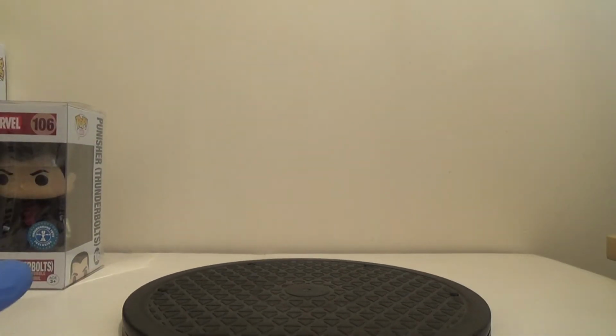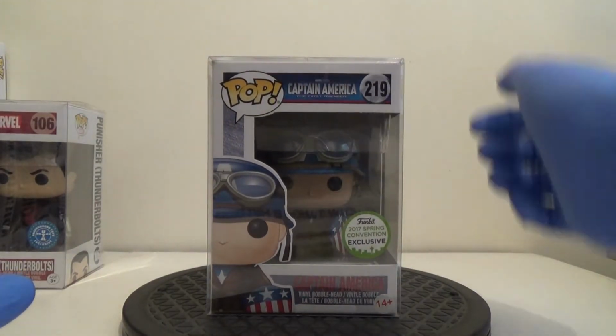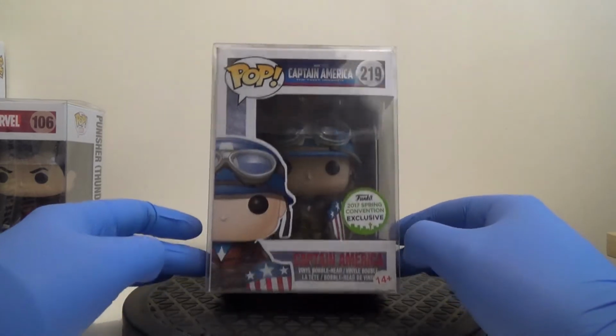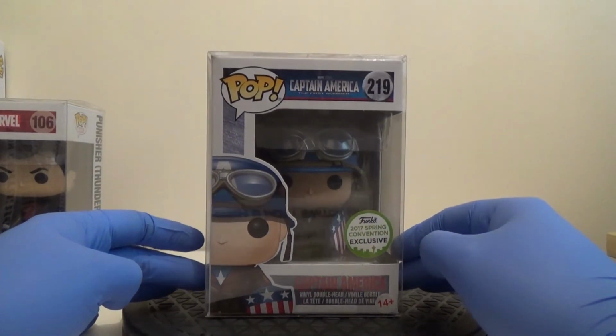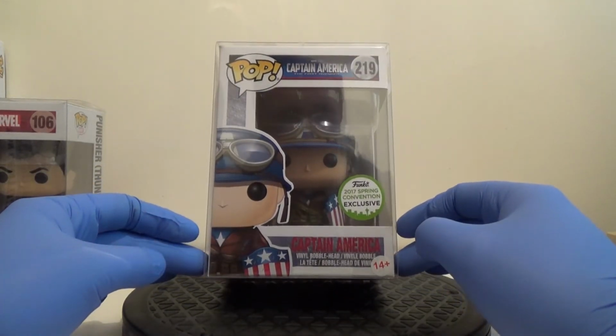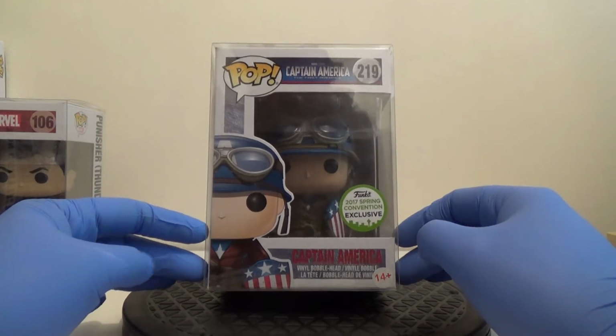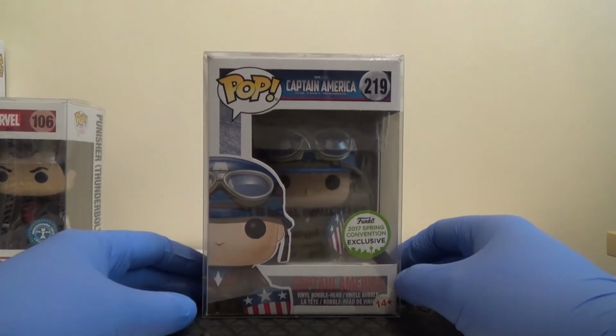The next one is... let's have a look. Okay, the next one is Captain America, the First Avenger. I love the sculpt. I keep seeing him, really wanted him. It's number 219, the 2017 Spring Convention exclusive, and yeah, I keep seeing him, and I really wanted one.